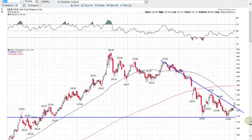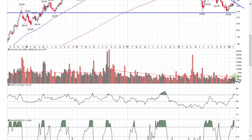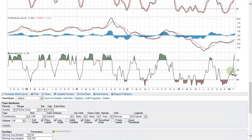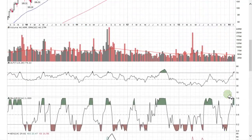We are breaking out. Great double bottom setup at 114.50. And we have now broken out. I like GLD. Just be wary of the declining 50-period moving average. That will act as resistance. Note the higher lows on the RSI. Rising up volume implies that GLD is under accumulation. I like the weekly chart.